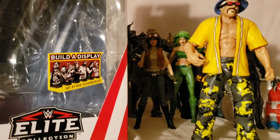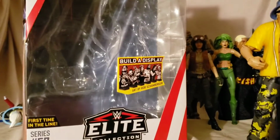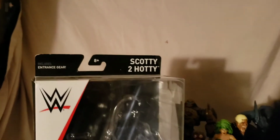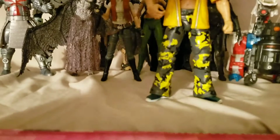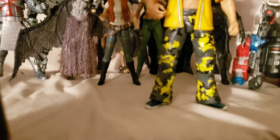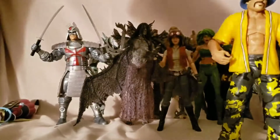Alright guys, 2 figures left to go. So next one we have Elite Scotty 2 Hotty, which I figured I'd put in the same video as Rikishi because they kind of go together. It's got Scotty 2 Hotty right there. Nice shot of Scotty on the side. This is an older figure, as you can see, compared to figures in this wave. This guy came out quite some time ago. What series was it? Elite 57. We're on 70, we've got 73 coming up, and this is 57. So that's a very cool kit bash.